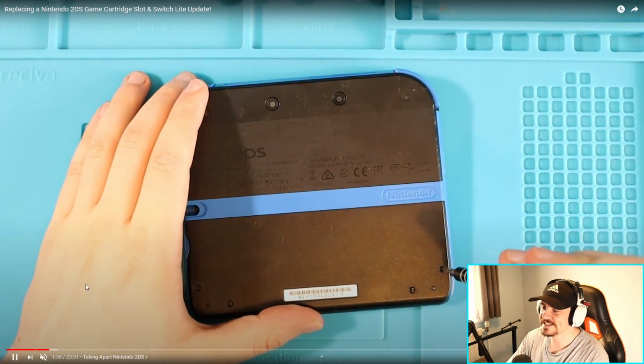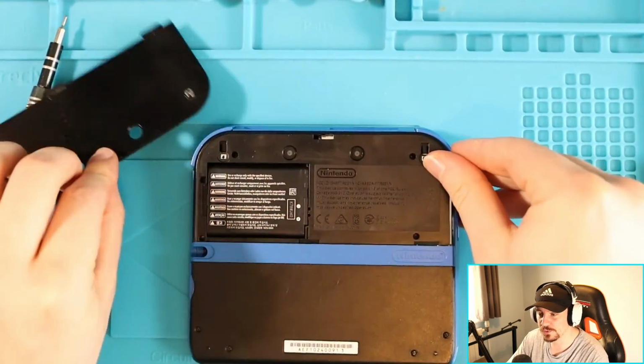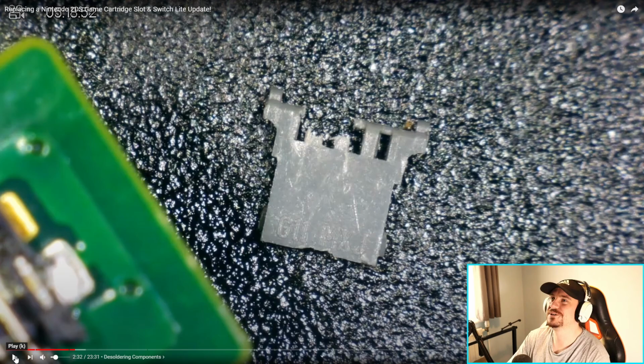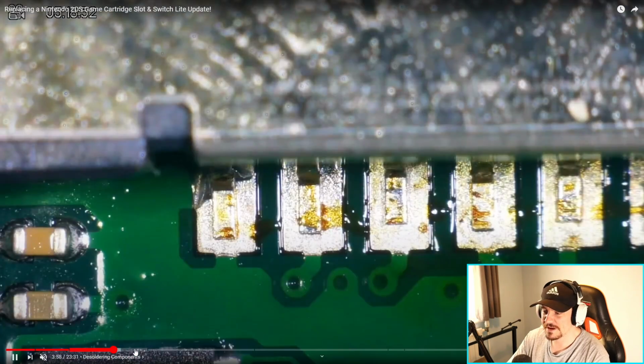Fun fact, the Nintendo 2DS is very fun to work with because it's really simple to take apart. Much easier than the Nintendo DS Lites. I remember now. This was actually fairly recent. I knocked off one of the latches, which made my job even harder.